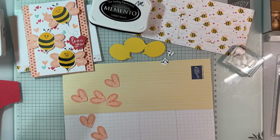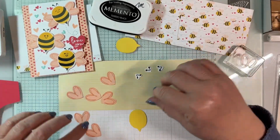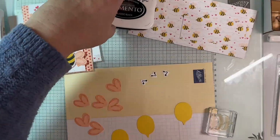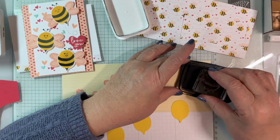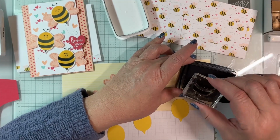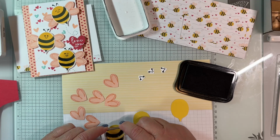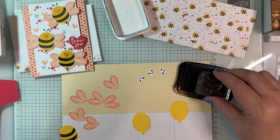Let those just sit here for a minute. Got our antennae. We've got our wings. Grab the bodies. And we need to put black stripes on them. So here we go. Black stripes for our cute little bees. I love these bees. Okay, we will just line up that little stinger. There's one.